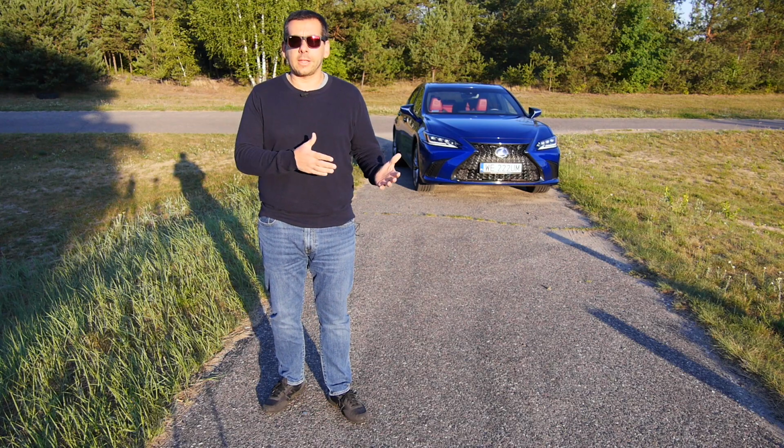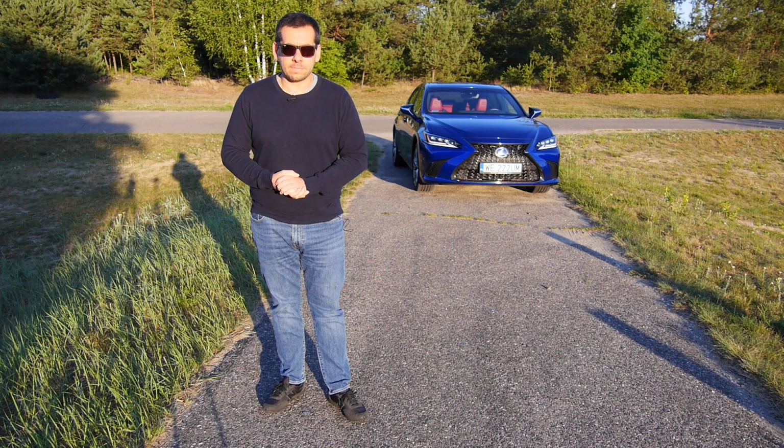If a comfortable, quiet and economical limousine is what you're after, then definitely give Lexus ES a try. Just don't expect sporty handling or cutting-edge gadgets.